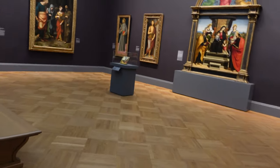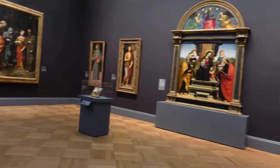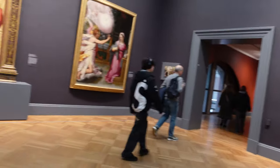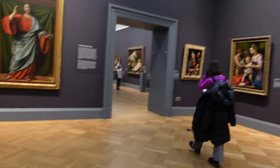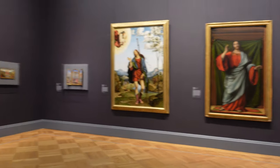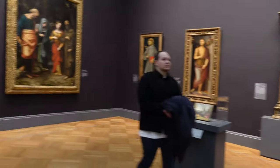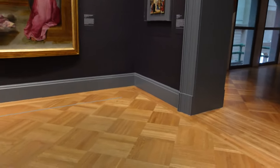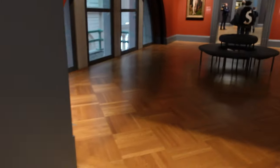This is the Macy's Gallery. I don't know if Macy's would approve of this gallery, but whatever. Just doing a quick look around here. Not what we're looking for. I'm looking for 616. That's where I'm going to start.